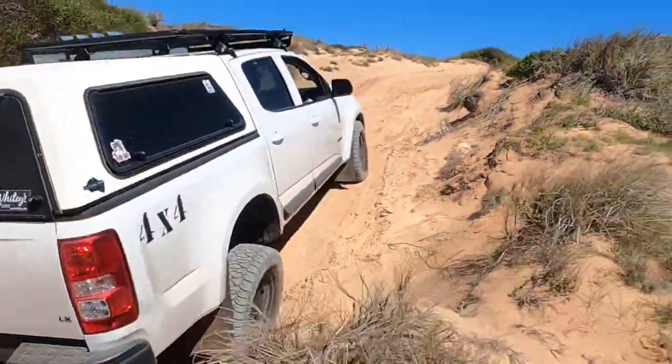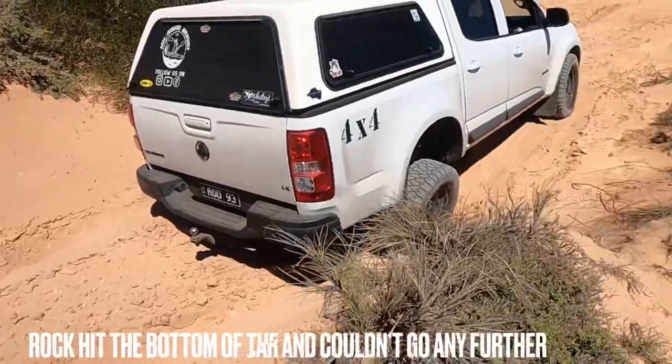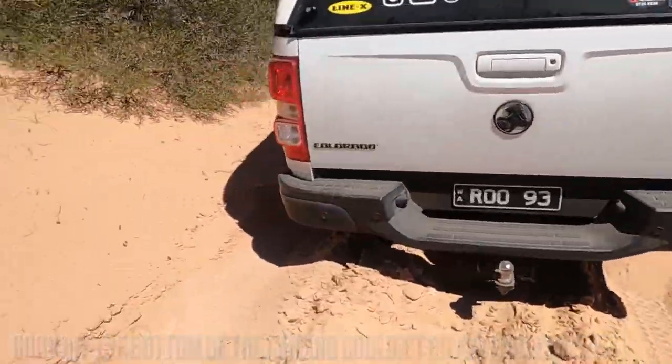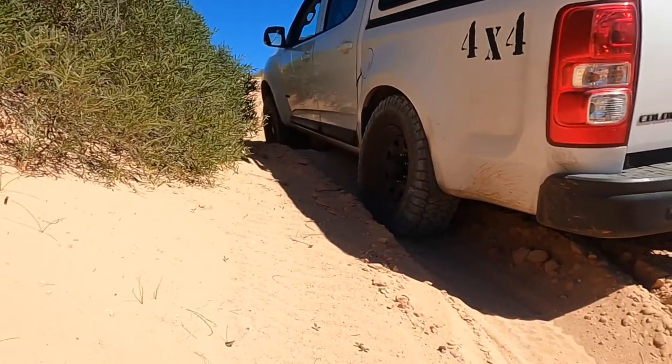Well, I thought I'd go up this big sand dune. Turns out it's a bit soft and I think I've bellowed out on this side. I think I've bellowed out. We'll try and get it out. Should be easy.